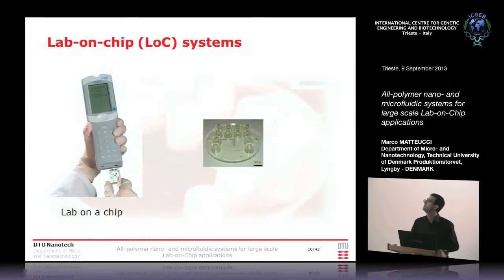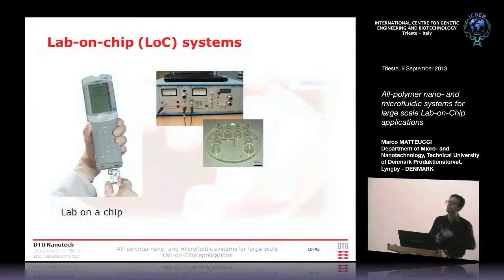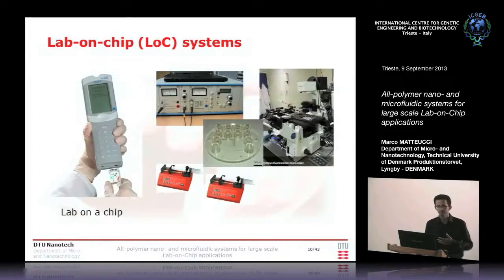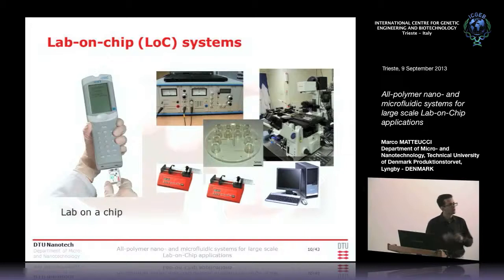We have this very nice chip, but in order to make this chip work, we have to interface it with the potentiostat, for example, for the recording of electric signal. And then we also need to make the fluid flow. We also have syringe pumps that we need to inject the fluid with. And then, in order to see, for example, the attachment of the cells in the chip, we need a microscope. And in the end, we also need a computer to interface the data and to be able to get our results. So in the end, we have a chip in a lab. We don't have a lab on a chip. So what we need to do is to reduce.